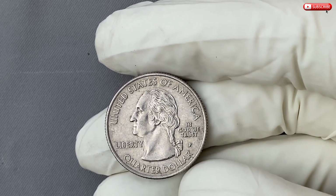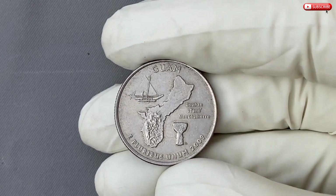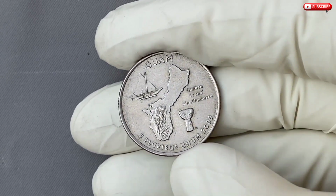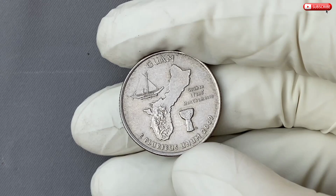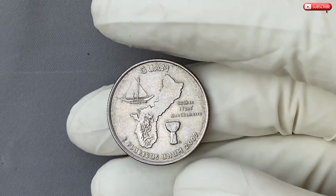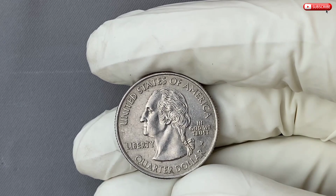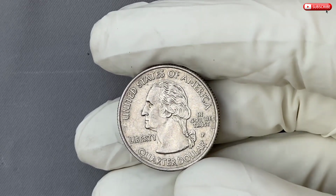The Guam quarter features a design that captures the spirit and identity of the island, reflecting its history, culture, and natural beauty. The reverse side of the coin shows an image of the famous latte stone, an ancient structure found throughout Guam and the Mariana Islands. These stone pillars, which were used as foundations for ancient Chamorro houses, have become an iconic symbol of Guam's pre-colonial past. The design also incorporates the island's beautiful coastline, with waves crashing against the shore, emphasizing the region's deep connection to the sea and its reliance on maritime resources throughout history.